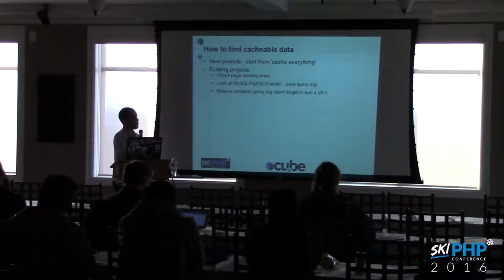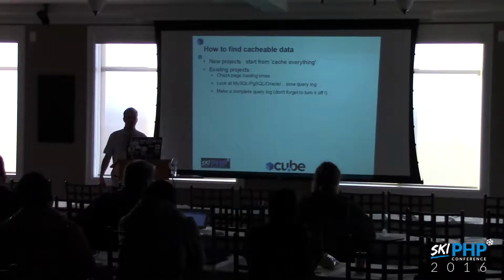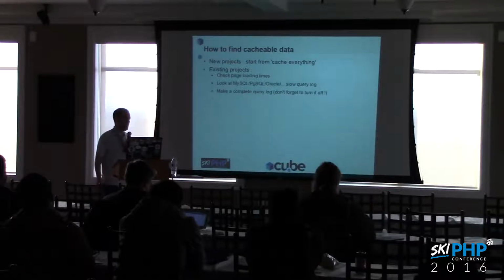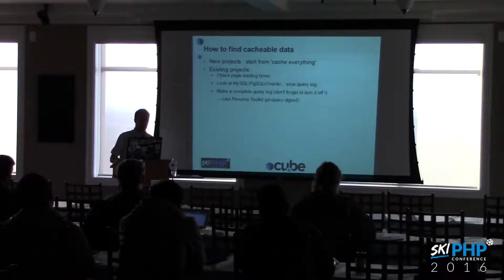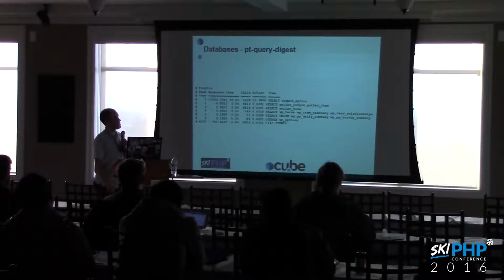You can also do a complete query log. Very interesting for MySQL. A complete query log will actually list all the queries running on your system. Be careful if you do this on a production environment where you have maybe 10,000 queries per second running, because this will create a huge log file. So turn it off as well. And then you can use that query log and run it through a tool called pt-query-digest, which is part of the Percona Toolkit. If you do that, it will give you output that looks a little like this.